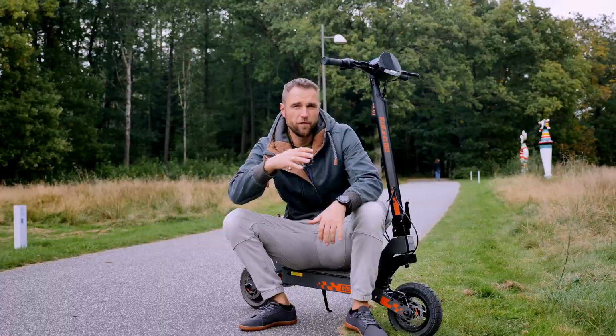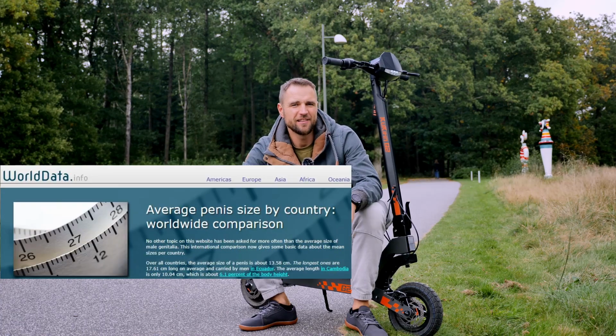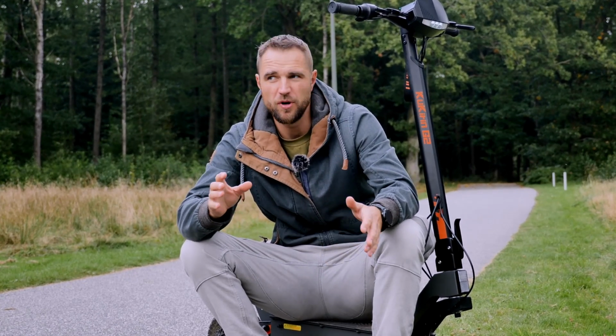The G2 has both front and rear disc brakes, and the disc rotor size is statistically larger than your penis, which effectively results in really good braking.